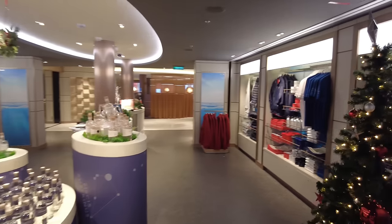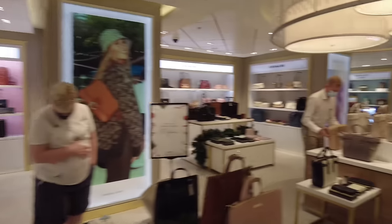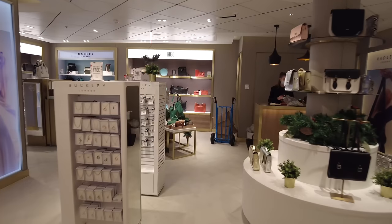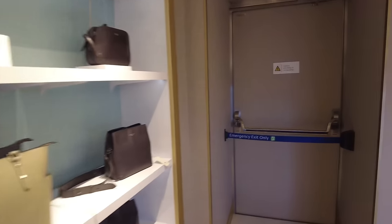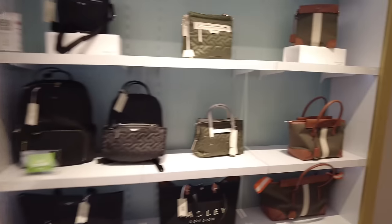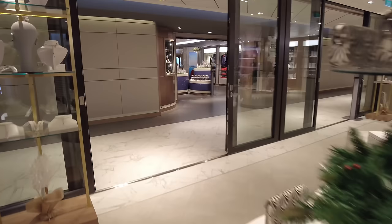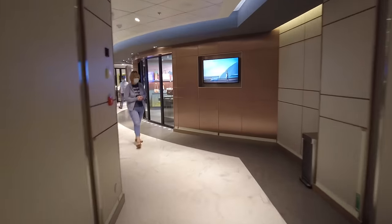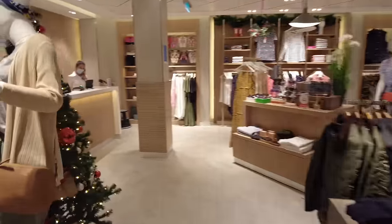This is the Iona merchandise shop. And stepping across the corridor, you'll find this accessories shop. If you're looking to buy a handbag, sunglasses, or some costume jewellery, this is the shop for you. There is also a Mulberry shop on board, as well as a store selling other British brands like Superdry and Barbour.